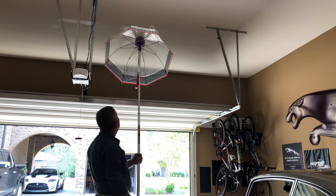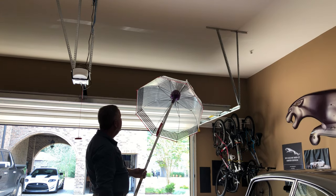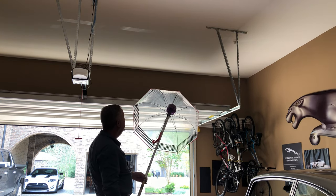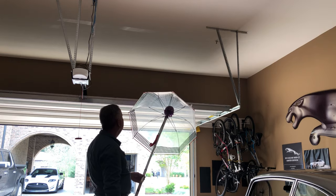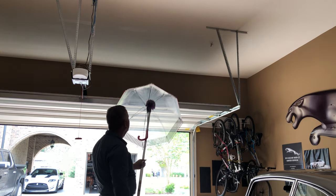And the goal is to get it to fly down and then let me scoop it into the umbrella, there he goes again, and try to walk him outside. Because he tends to fly up. So that's the plan here, we'll see what happens.